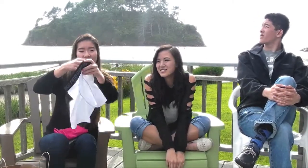I just got some white, what are these called? Spandex. And they're a kid's small, because I'm small. And they're just white and they're good to wear under shorts. And these were on sale for only $8.